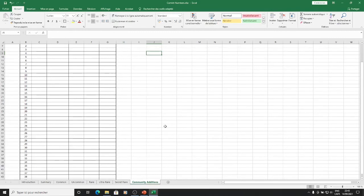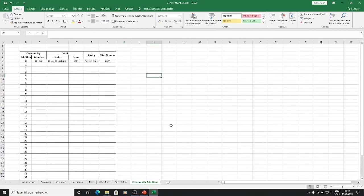And finally, we have the community editions tab, where members of the community will be able to add mint numbers they have spotted if they want to. Somehow someone named Girl had already something to add here. For the comic Good Drop Luck, issue number 13, she spotted the Secret Rare number 2639. So thank you for the information, but I think what she really meant to say was to wish all of you good luck with the upcoming drops. So, thank you, Girl. Now, how she did manage to access my computer, that's another question, but I guess I'll leave it there.